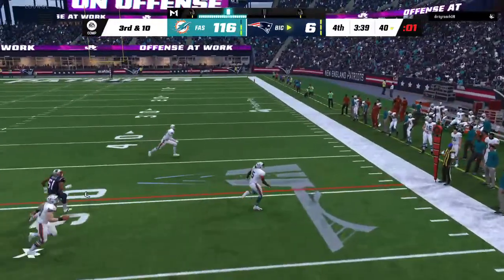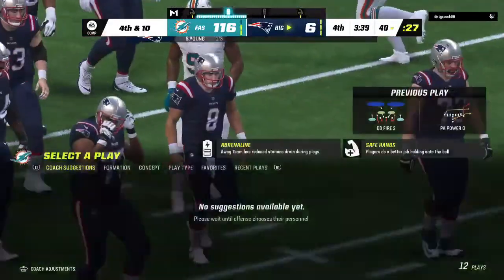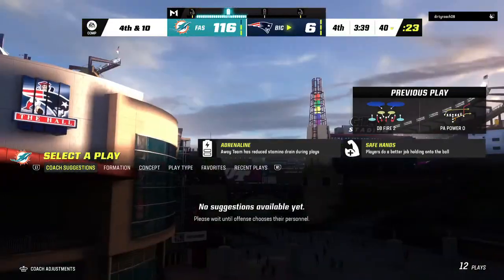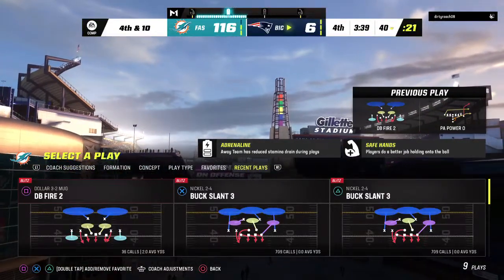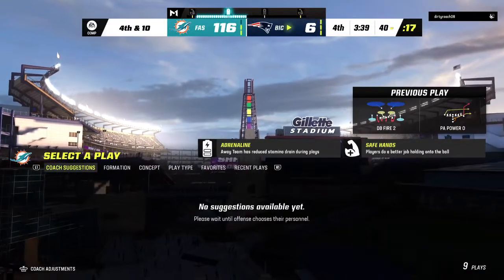Now Young. And he's left with no option here but to throw it away. And that's another play that's painted the picture of this game overall. It's been a blowout. It's been continually fueled by big turnovers and stops for one side and an inability to advance the ball from the other.